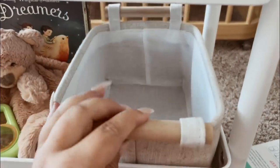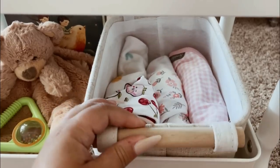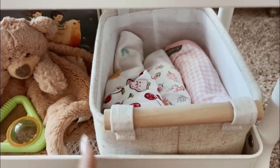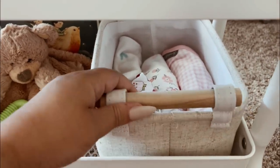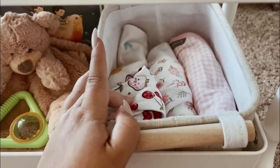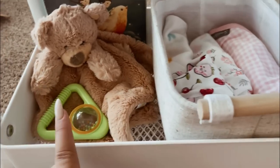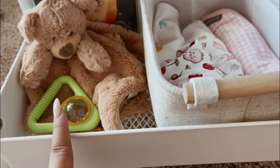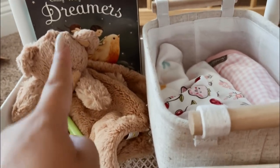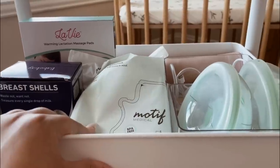Let's see with this, just to kind of get an idea. I think I want to use this on top of my dresser. And I want a bin that's not so tall for the shelf. But in here, I put extra swaddles, a burp cloth, extra onesie, and socks. And then as she gets more teethers and toys, or maybe more board books, I'll put them down here. Here's the breast milk bags.